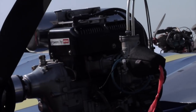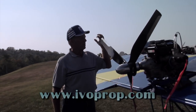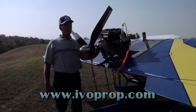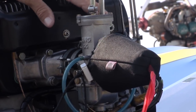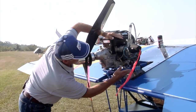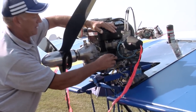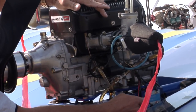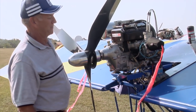engine. I'm running a three-bladed Ivo prop. I think it's a 62-inch prop. And like I say, this is a 447 with a B gearbox. This is your Beam 54 carburetor. It's got one carburetor on it, 36 millimeter. And the fuel is pumped by the little pulse pump right here coming out of your engine case. The pulse of the engine firing creates the vacuum in your pump right here. Down here you have a bulb that you can prime it with. Some have actually kept them in the air with that little squeeze pump.